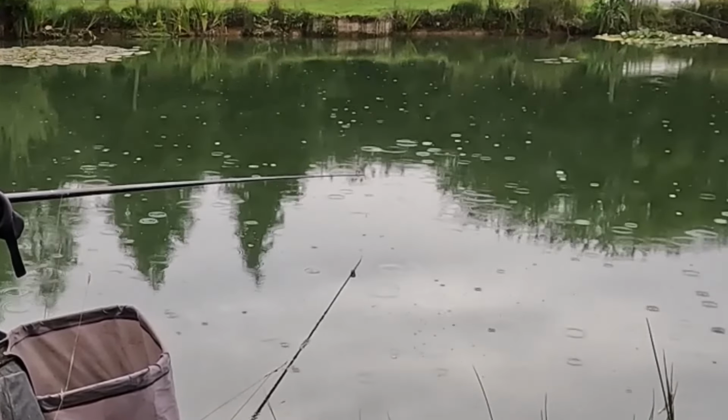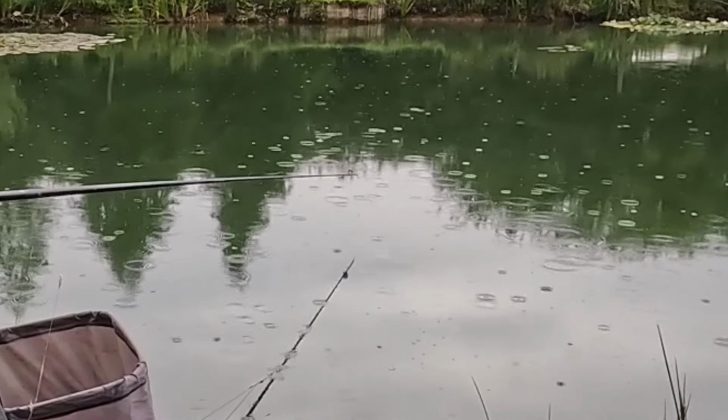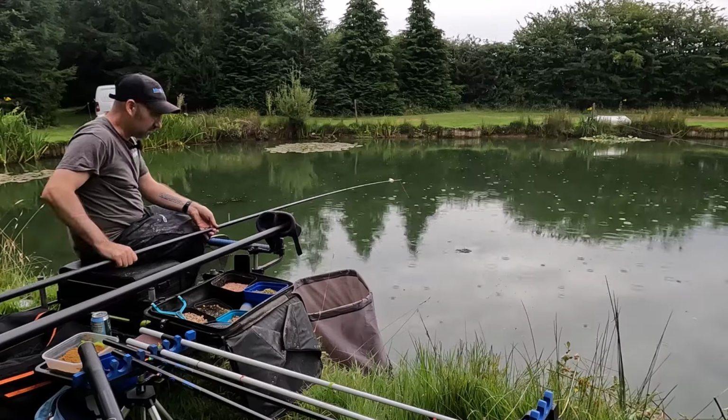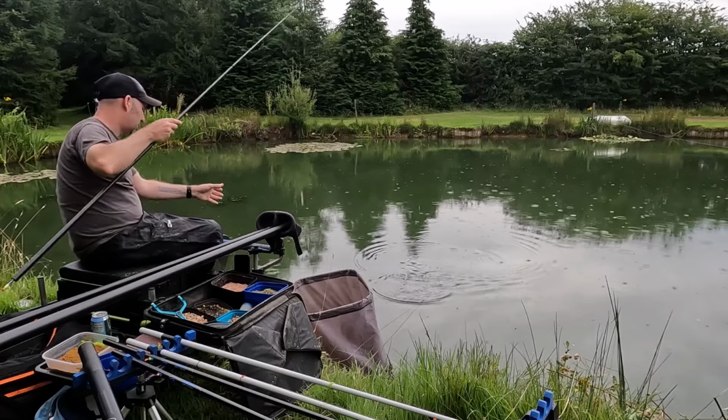Incidentally, the pole that I use, my margin pole when I come on here, it's a Garbolino UK6, so it's only 30 meters long. There's a bite. And that is a little rud.